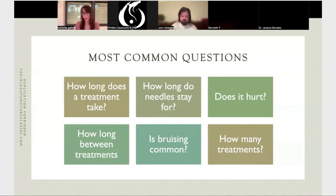How long do the needles stay in for? Again, it depends. Anywhere from 15 to 30 minutes, depending. When I get the needles in quickly, I leave the room, the patient's on the table for a little longer because I'm going to another room and I'm seeing another patient.